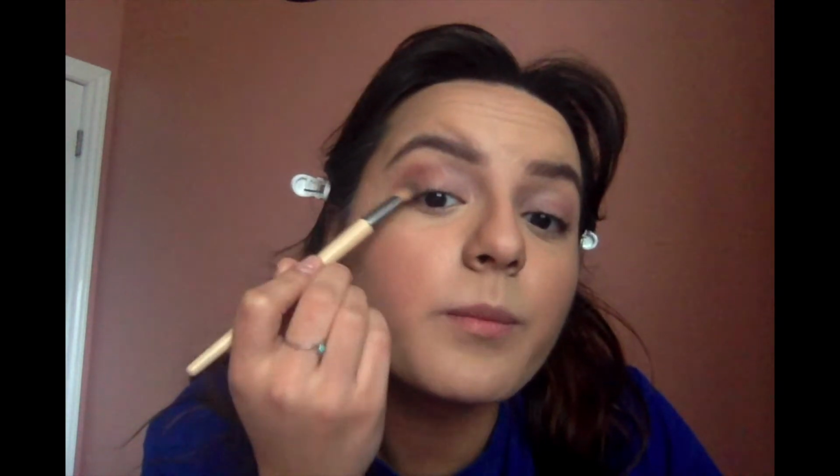It's really pretty. I'm actually gonna go in with Sienna, this color right here. It's like this dusty reddish color. It's gonna go in the outer V. Wow, that really shows. Oops. Blend that out, it's fine. I didn't think it was going to show up that much, but it looks good. Great, I'm going with that. Same thing here.